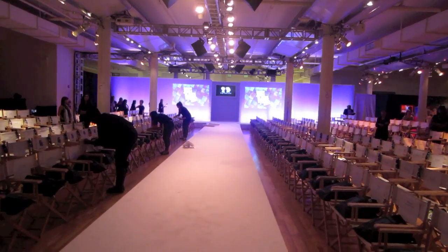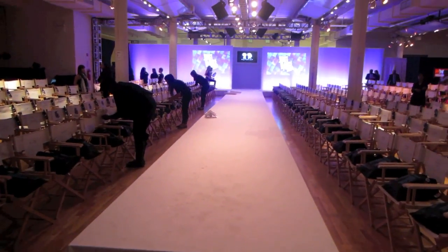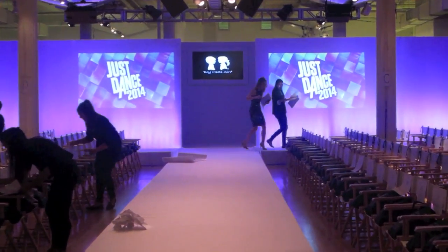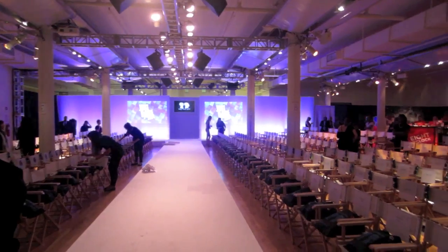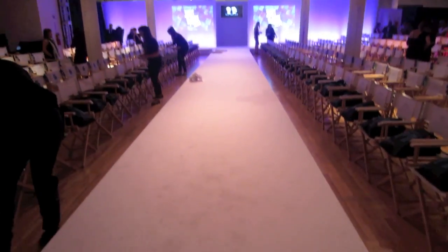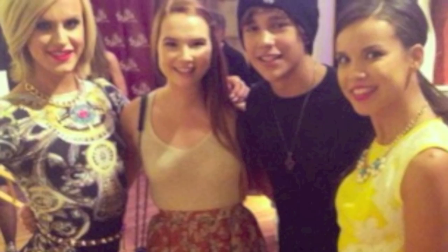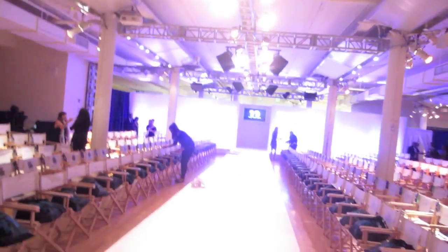Later, guys. So this is what it looks like before the show. There's seats over here. Here's the runway. Boy Meets Girl. And then here's more seats. They're assigning names right now. So the show will be starting soon. Austin Mahone's gonna be performing right here. Oh, by the way, I met him, took a picture with him. He was really nice. I didn't get any vlog footage of it, but he was really nice. So yeah, I'm really excited.